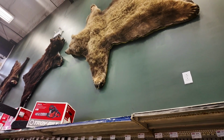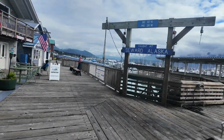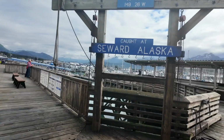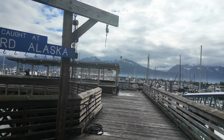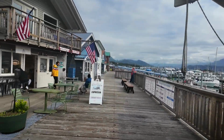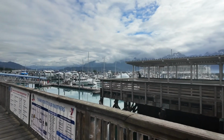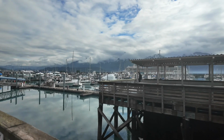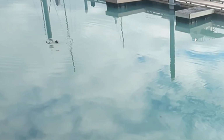It looks like it. So this is the fishing area of Seward. Usually they will hang the fish that's caught today, but nothing today. It's a fishing community, Seward is, and now transformed to a tourist destination because of the cruise ship, you know. And that's our cruise ship. It's a small ship. It's only like 2,300 passengers.